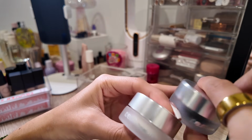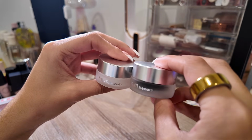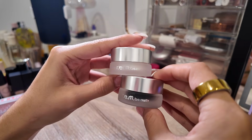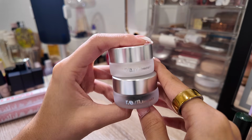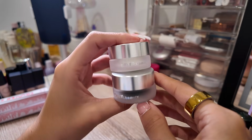These are the REM Beauty Mixing Pigments. It's a black pigment and a white pigment, but I just don't see myself using these anymore, so I'm going to be throwing them away because I'm pretty sure they're expired.